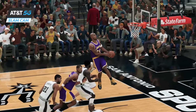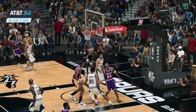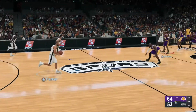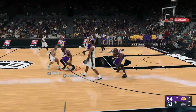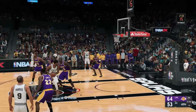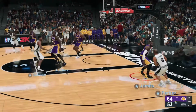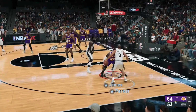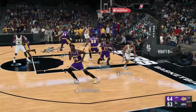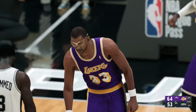Oh, and the dramatic slam. A mid-air hand switch at that. That was big league right there. And that was our AT&T 5G Slam Cam, bringing you the sauce. To the inside. We've played just over 3.5 minutes now in the fourth quarter. Parker inside, and it's rejected. And it's out of bounds to the Spurs as San Antonio retains possession.